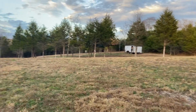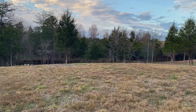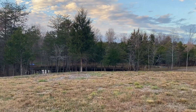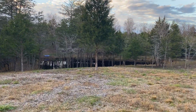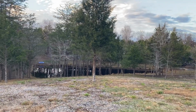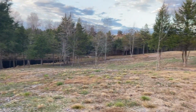So anyway, the house is gonna go there. Right here somewhere. And it's gonna fit, the back of it's gonna face this way. It's gonna face the pond. And that's pretty much what we'll be looking at. We'll take a walk. I got a boat over there, built a bridge.